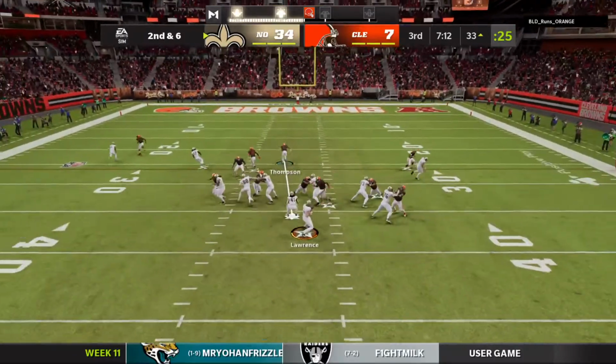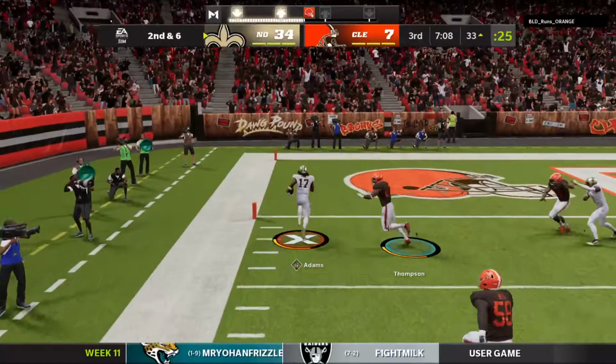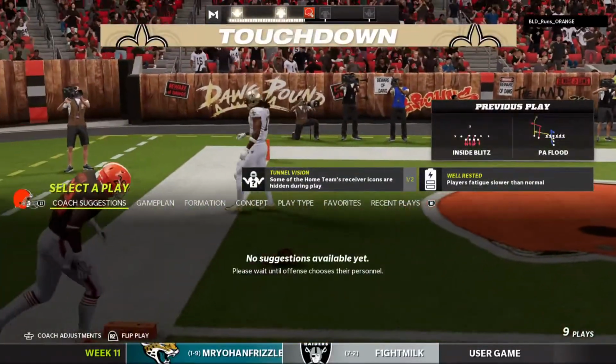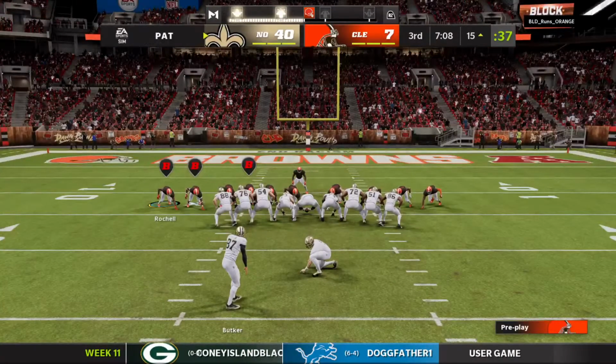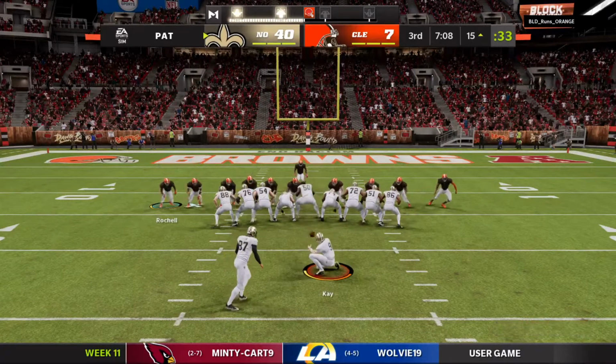They go play action now. Lawrence throwing the out route, incomplete. It's Adams. Touchdown, Saints. Devontae Adams, 33 yards. And the Saints are pouring it on.